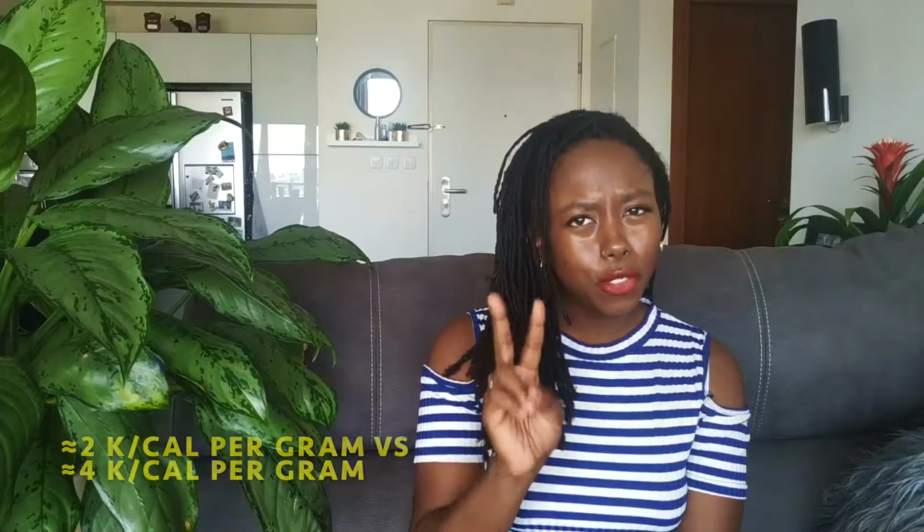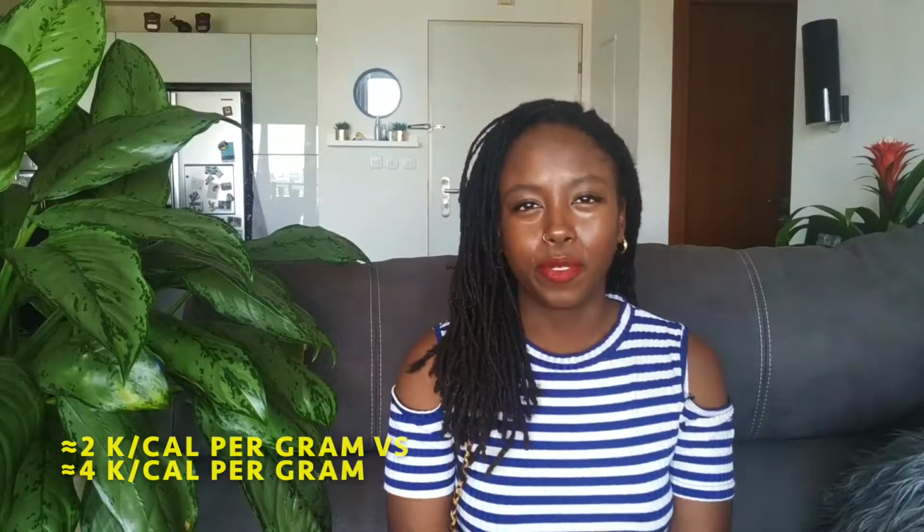So sugar alcohols have a slightly different structure than sugar, and they provide less calories, about 2 calories per gram compared to 4 calories per gram. So they don't have a significant effect on blood sugar, making them a suitable alternative to people with type 2 diabetes and just anyone wanting to monitor their sugar and caloric intake. These sweeteners are also safe for your teeth.